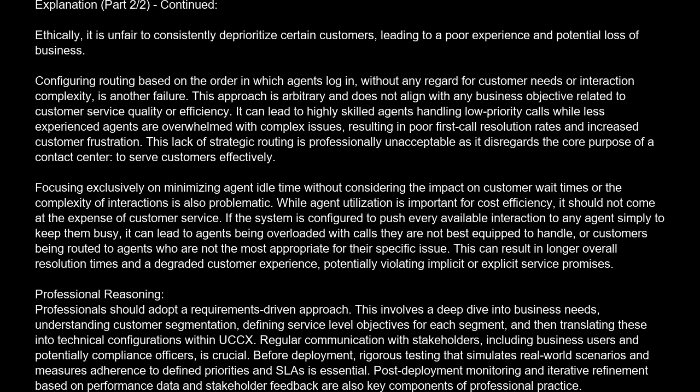This lack of strategic routing is professionally unacceptable as it disregards the core purpose of a contact center: to serve customers effectively. Focusing exclusively on minimizing agent idle time, without considering the impact on customer wait times or the complexity of interactions, is also problematic. While agent utilization is important for cost efficiency, it should not come at the expense of customer service.